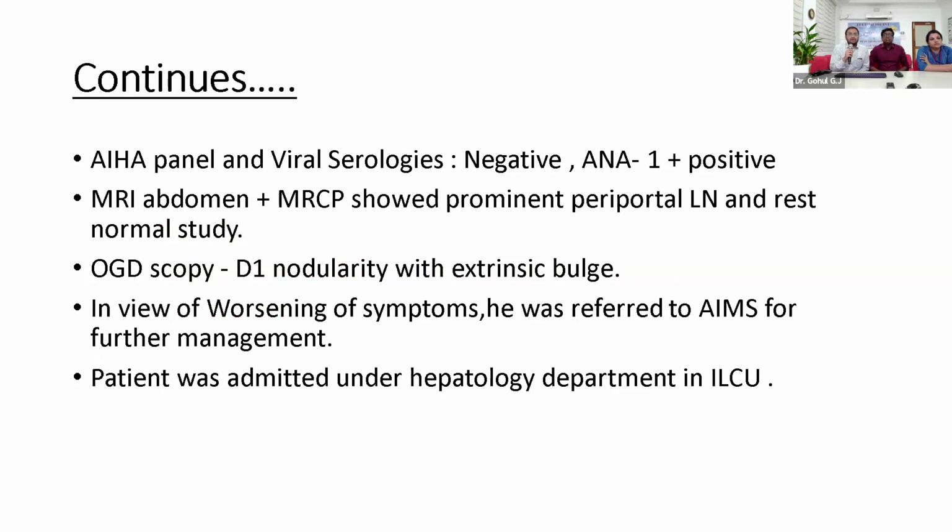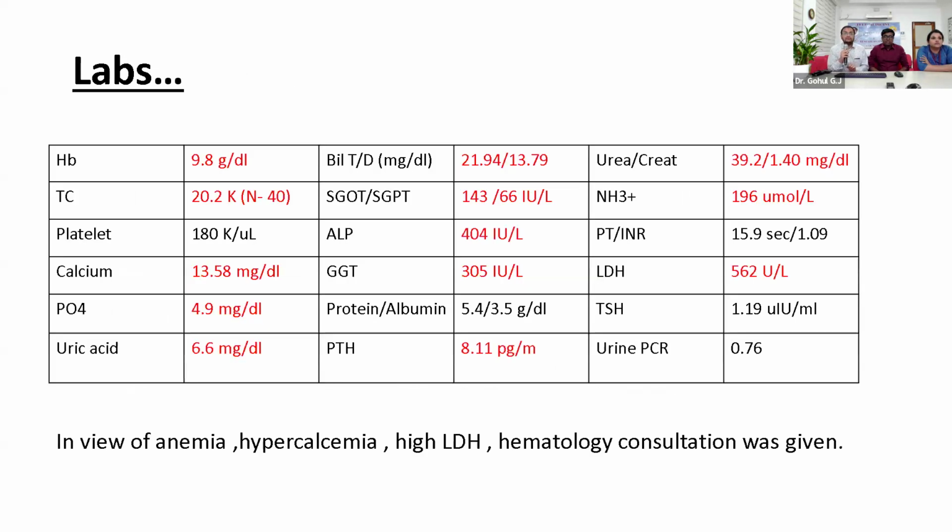He was further evaluated with autoimmune hepatic panel and viral serology, which were negative, and ANA showed 1 plus positive. Then he was further evaluated with MRI abdomen with MRCP, which showed prominent periportal lymphadenopathy and was otherwise a normal study. In view of history of alcohol, varices, he was further evaluated with OGD scopy. It showed D1 nodularity with extensive bulge. And in view of worsening of symptoms, he was referred to Amrita Hospital for further management, and the patient was admitted under the hepatology department in liver ICU.